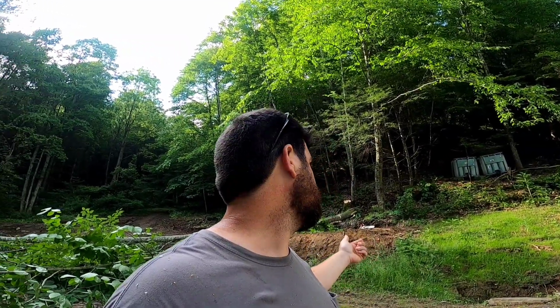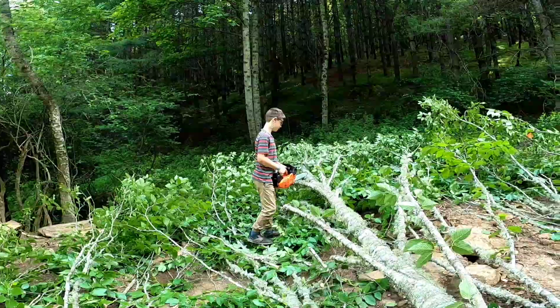We're gonna have a pretty massive burn pile to do. The other reason I was motivated to do this is a win-win. I clear out this area for this building, and I also need firewood for this year. So I've got multiple reasons to be doing this.